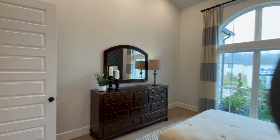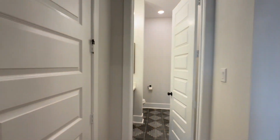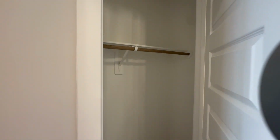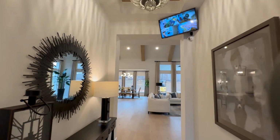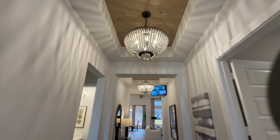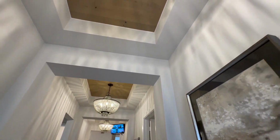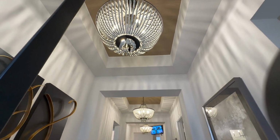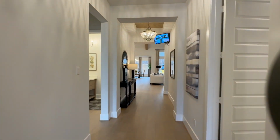So all 3 bedrooms have a big closet. 2 share a Jack and Jill. And then you've got your half bath here. This is also gonna be a coat closet. So as you go down here, let me show you these lights. I kind of forgot to show you those, and I love them. So you've got wood detailing on every part of the ceiling here, and they lined up these lights that are all 3 the same. So when you walk in, it looks really, really pretty.